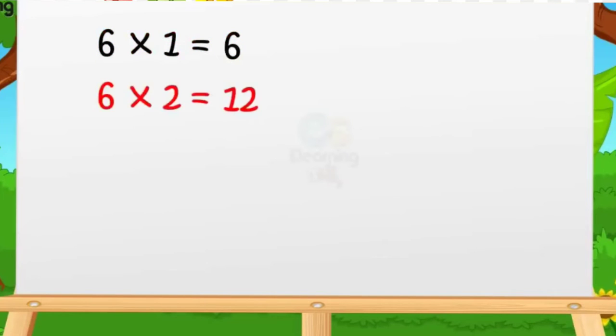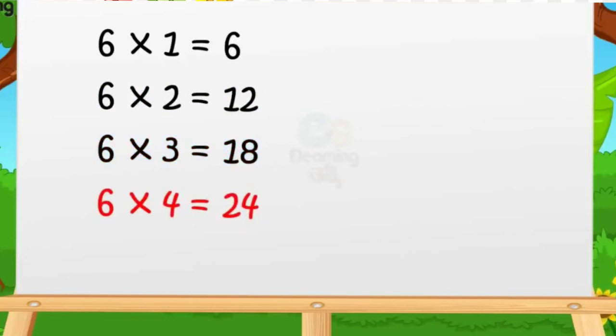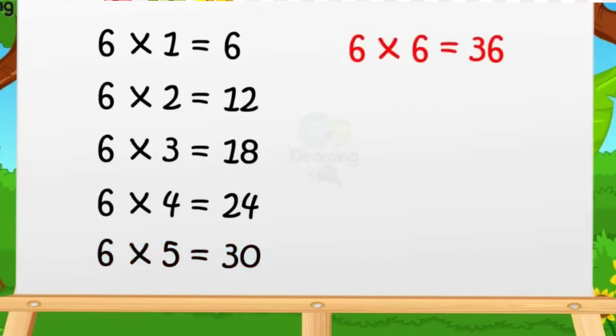Six twos are 12. Six threes are 18. Six fours are 24. Six fives are 30. Six sixes are 36.